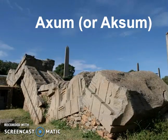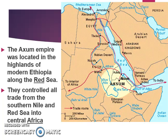Now we'll talk about some of the specific kingdoms, and we're going to start with Axum, which is located in northeastern Africa, right on the Red Sea. So this area right here is Axum. This is the Red Sea. This is the Arabian Peninsula. Mecca is right here where Islam began. Egypt is up here, and this is the Mediterranean Sea.